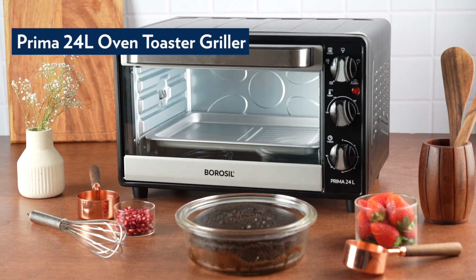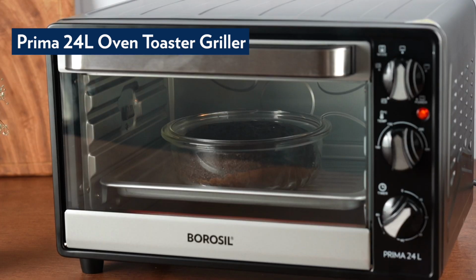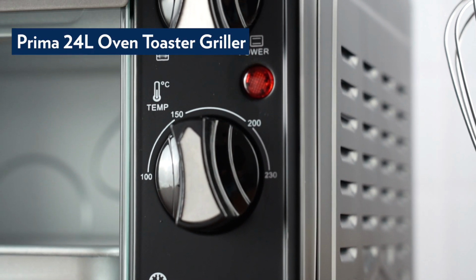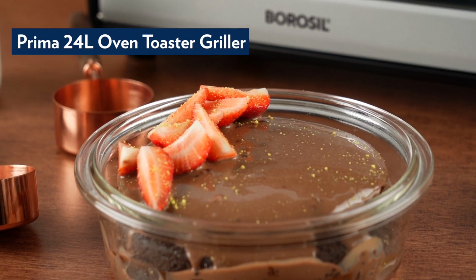And lastly, our Primer 24-liter Oven Toaster Griller is great for baking croissants, cookies, cakes, breads, etc. With adjustable temperature controls, long duration timer and a stage heating option, we guarantee once you switch to Primer OTG, you will never use anything else.